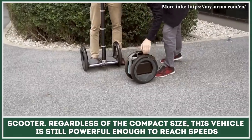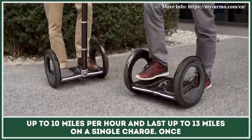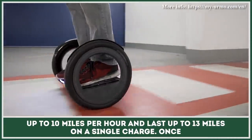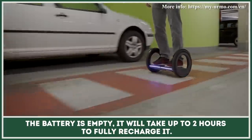Regardless of the compact size, this vehicle is still powerful enough to reach speeds up to 10 miles an hour and lasts up to 13 miles on a single charge. Once the battery is empty, it will take up to 2 hours to fully recharge it.